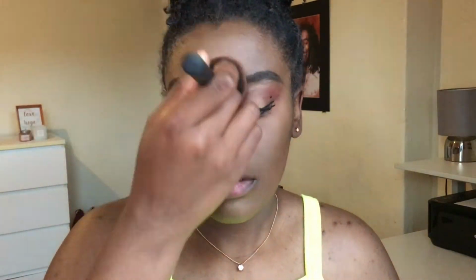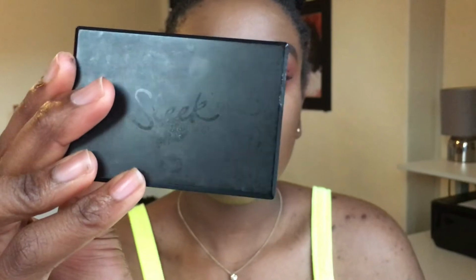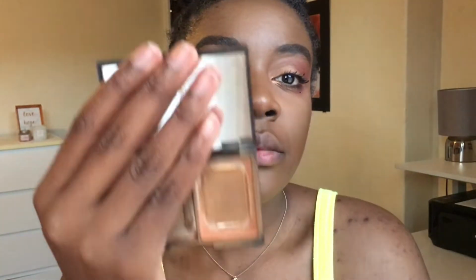Okay guys, so the camera died halfway and I didn't even realize. So I've already done the other eye. I've already put on mascara, eyeliner as well. I didn't add any fake lashes. I don't usually wear fake lashes. To be honest, I really tried to put fake lashes on this time, but I needed some lash glue because the lash glue that I have is not strong enough. So I just went in with regular mascara.